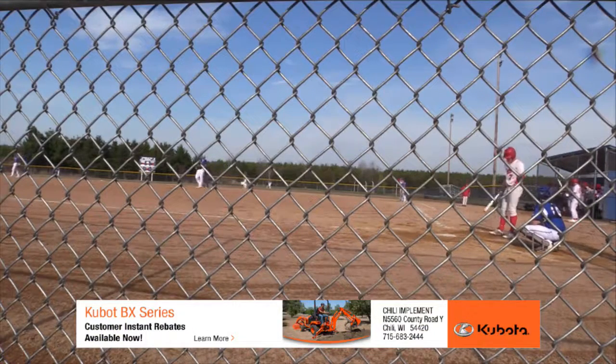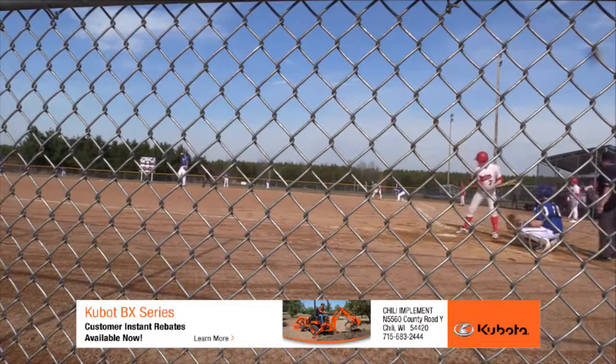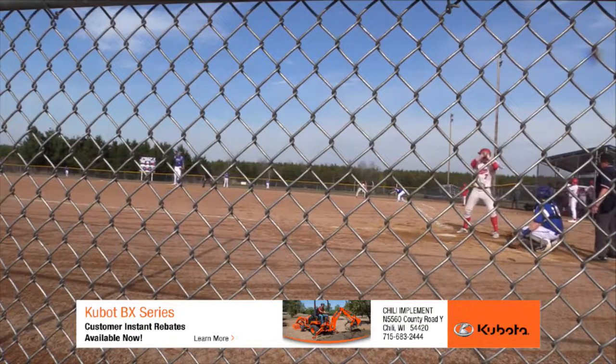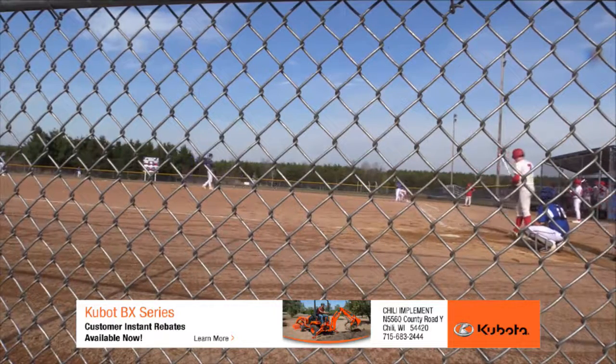Three hits on the game for Marathon, 2 runs. They've been very efficient in moving runners around the bases today. And they've got another opportunity here with the runner on. Hankey is up.